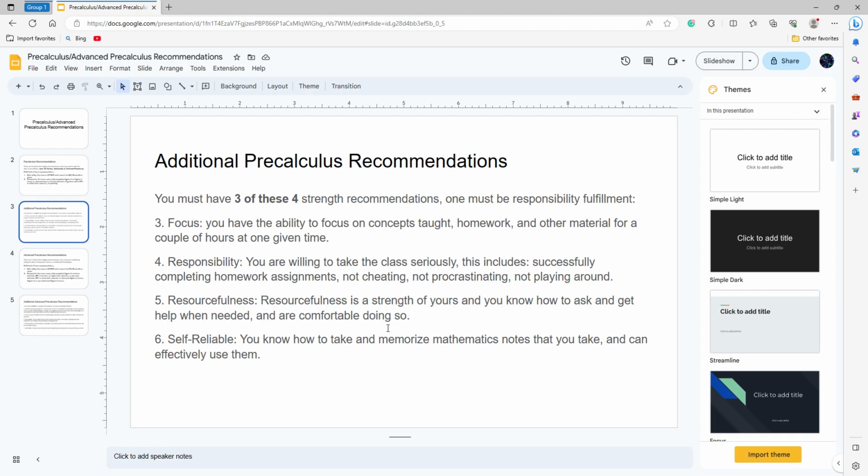Next, additional pre-calculus requirements and recommendations. You should have 3 of these 4 noticeable strengths recommendations, and you must fulfill the responsibility recommendation. 3, you have focus, because this is based on the last criteria, 1 and 2. So 3, you have the ability to focus on concepts taught, homework, and other materials for a couple of hours at one time. This is very important. If you have ADHD, anxiety, or depression disorders, you might want to get this fixed by medication or other treatment before going into a pre-calculus or advanced pre-calculus class, because you will struggle if you do not have the focus necessary.